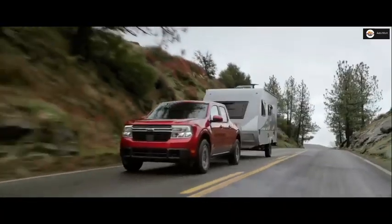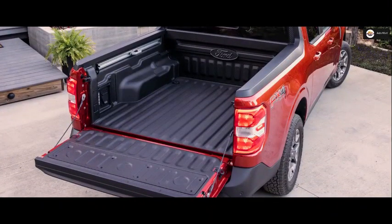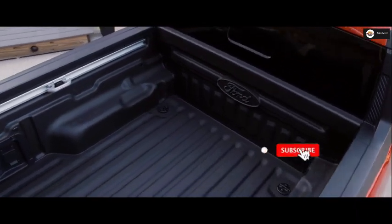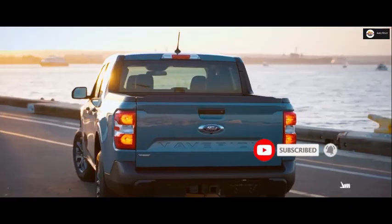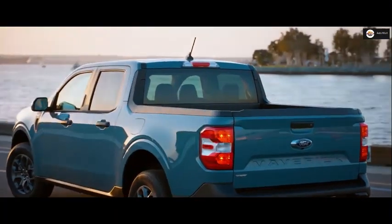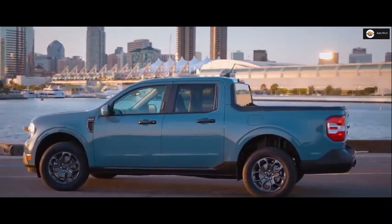We're not sure that a pickup makes sense in everyday use if you don't frequently need the bed for work tools or straw bales, for example. Even with the Maverick's storage under the rear seat, it's far easier to take the kids grocery shopping in a regular car or SUV. But for anyone who wants the flexibility of a pickup bed for weekend biking or other adventures, the well-executed Maverick is a compelling proposition.